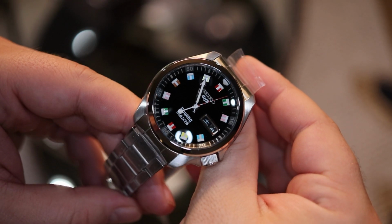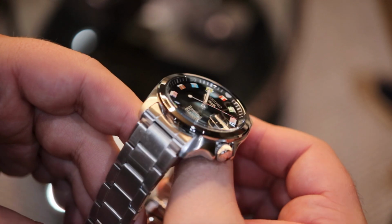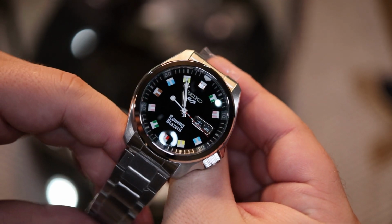Now, we also have a domed crystal that carries a lovely level of distortion from oblique or tangential angles. I like seeing that. I like the fact that this has both a bracelet and an included colorful nylon strap.